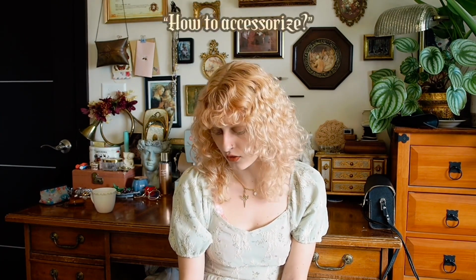Another question was how to accessorize, and in my opinion, that is the most important and the most fun part of building a fantasy outfit. I would say my first tip when it comes to accessorizing is layering. Get creative with it too. You can layer anything over anything, basically, in my opinion. I don't think there's rules. When you put weird things together and create interesting silhouettes, it's going to help you lean into that fantasy side of things, even if it's just totally normal clothes.